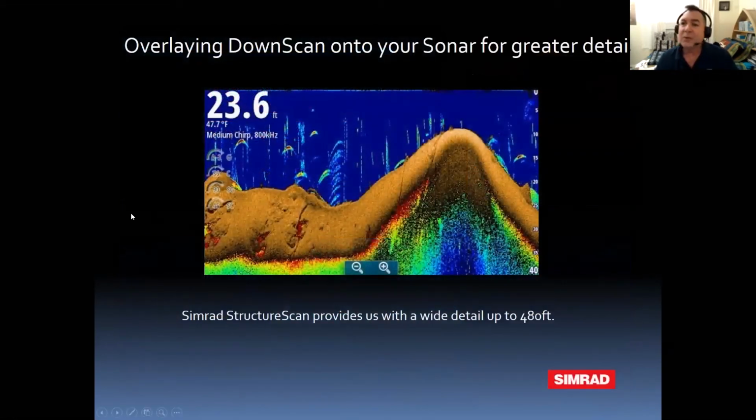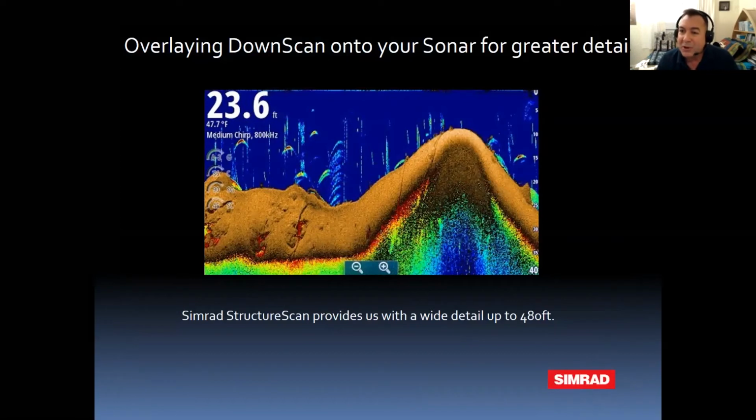Okay, so now we were working with our sonar and our traditional chirp sonar before in the previous slide, and we had side imaging below. Now what you can do is combine the two. You can overlay the down scan or your side imaging scan and put it into down scan mode for your traditional sonar picture with greater detail. Simrad structure scan provides us with this wide angle detail too, like I said, up to 480 feet. But this picture really does it justice.